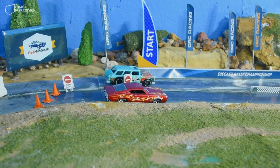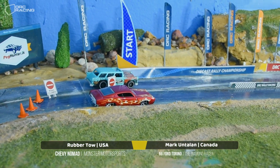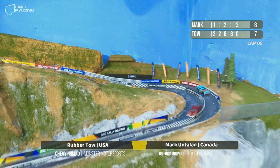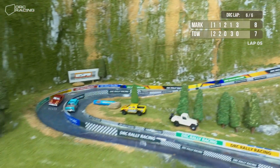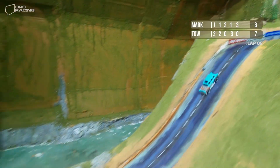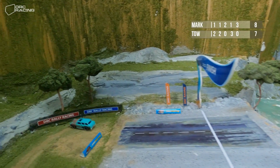The 6th and final lap will determine who will go to the semifinals, and they're off. The Nomad takes an early lead but is passed right before turn 1. The Nomad returns the favor in turn 2 and now holds the lead. The Torino retakes the lead in turn 3, only to lose it again in turn 4. The Chevy makes a nice descent and makes a steady landing.